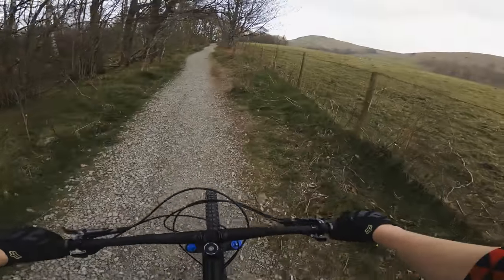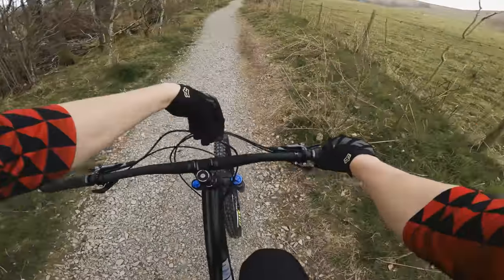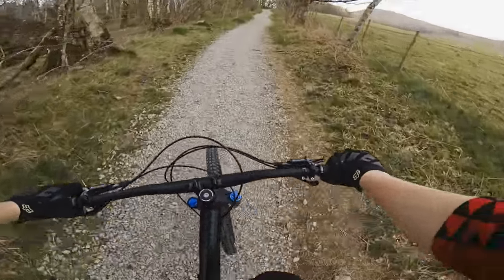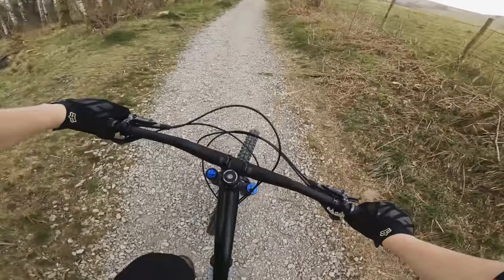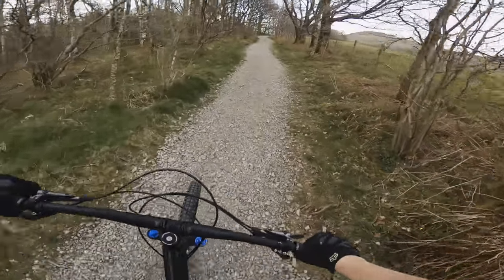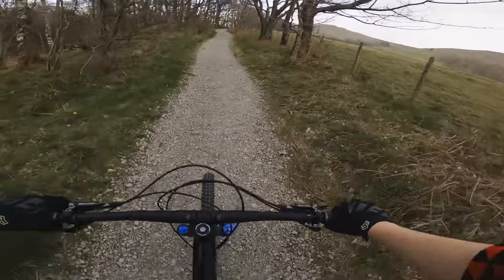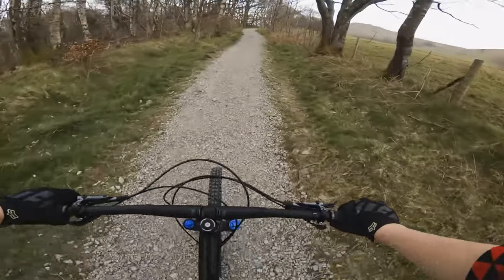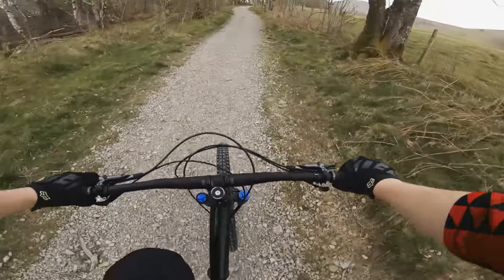So I've still got a few things to do for this bike. These cables here need trimming down a little bit. But for today, I just wanted to get out and ride it. Also need to get a mud guard up front. Luckily today is quite dry, but when it gets wet here in the Lake District, you don't stand a chance getting mud in your face. It's not nice.